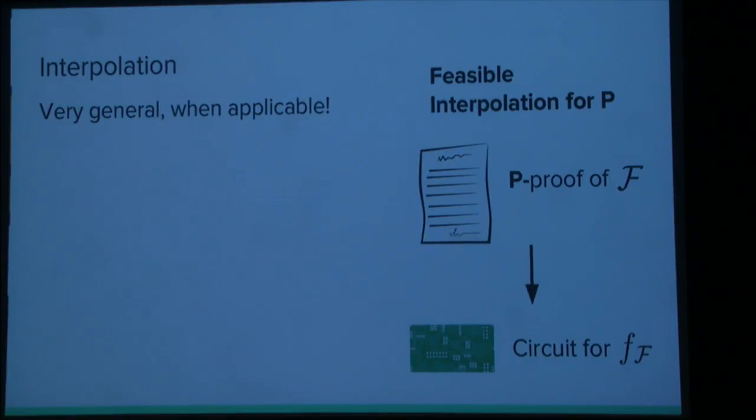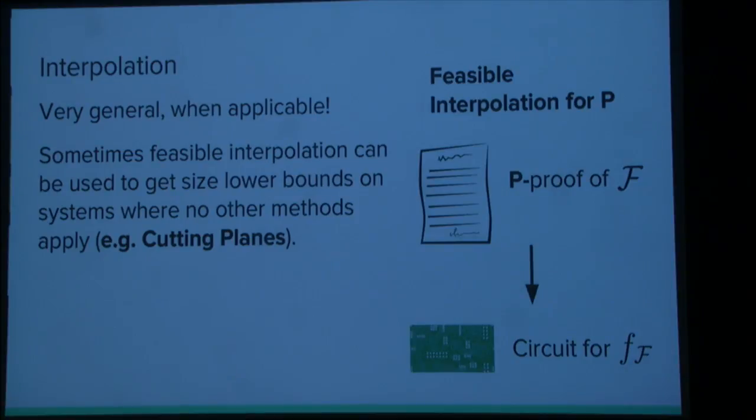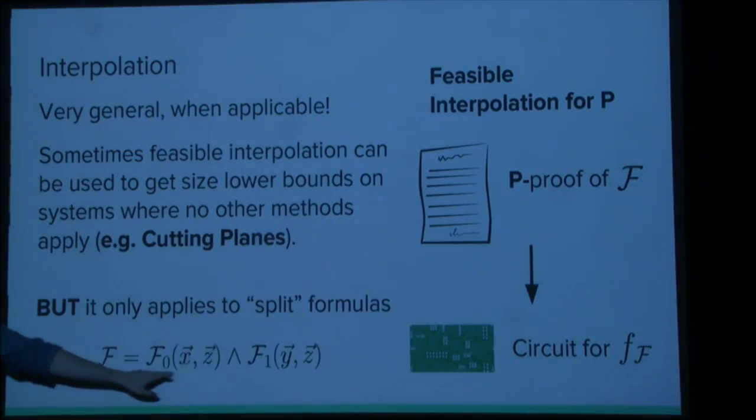It's very general when you can apply it, but the obvious problem is that it only applies to these split formulas. This is not a fully general way to write down something that we'd like to prove. Things we want to prove look more general than that. So cutting planes is in this unfortunate situation where it has feasible interpolation, in that we have some circuit complexity problem that we can reduce it to, but we don't know how to engage with it. We can't directly prove lower bounds. So the only lower bounds for cutting planes are for formulas of this form.